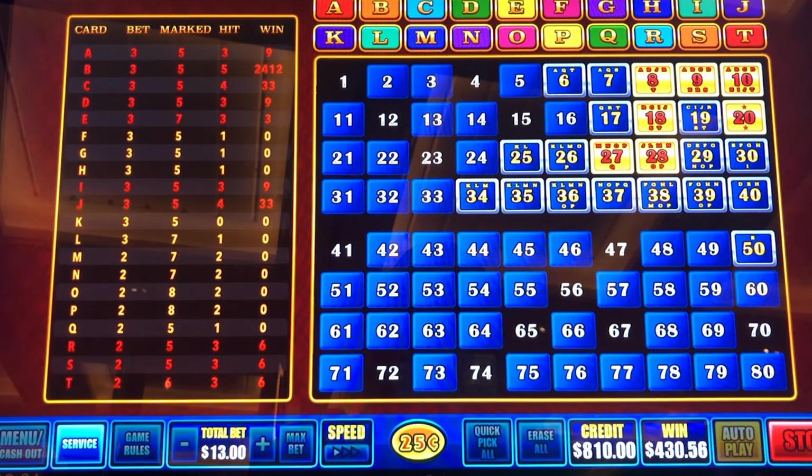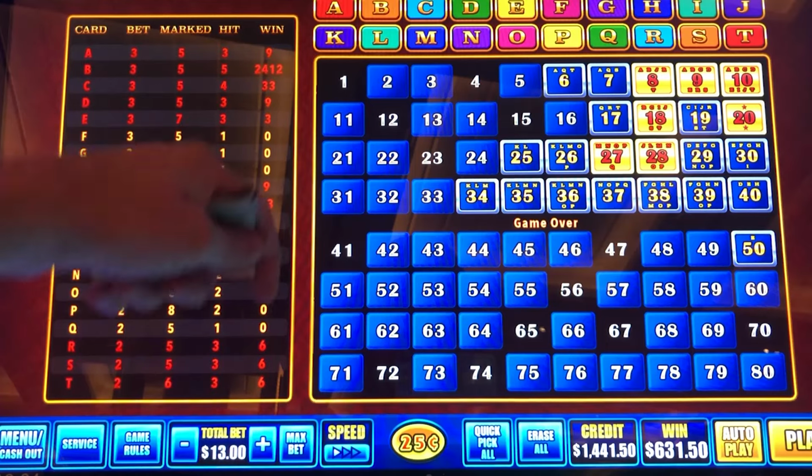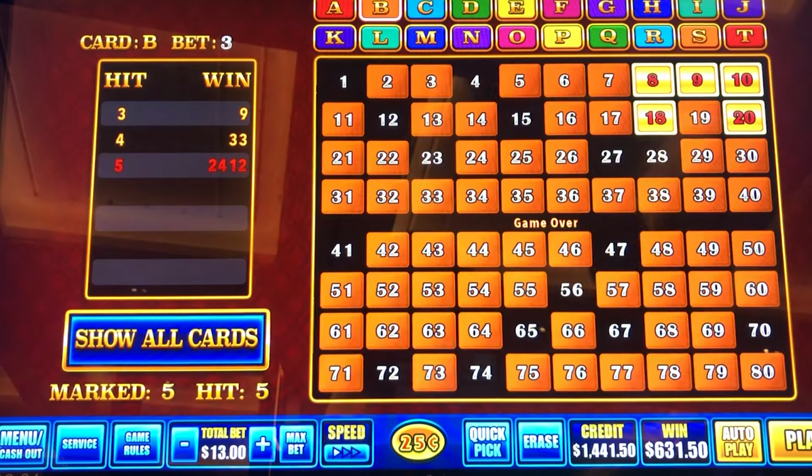Oh, we also almost had the C card and the J card. Check that out. So let's see what we would have needed for that. C. I don't know. Let's find out. I tried to tally it, but it wouldn't tally by hitting the button. So there you go, 631 when you count the other wins. Let's take a look at B. There's our winner.